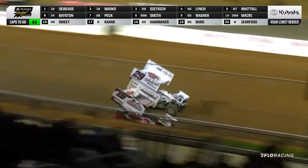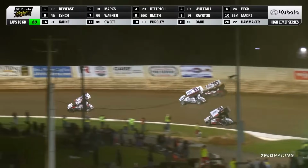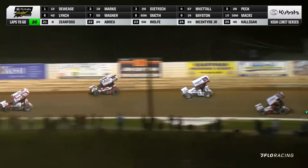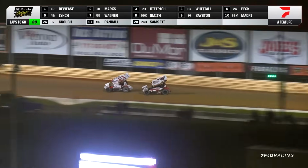Great start by LD. Dietrich peeks to the inside of Brent Marks, side by side in turn 2. Ooh, they are close there. Now here comes a run by Brent Marks. Brent Marks, huge head of steam down the backstretch. Where does he go with it? Going to try and follow Dewease to the bottom. Going to throw a slider at him to turn 3.